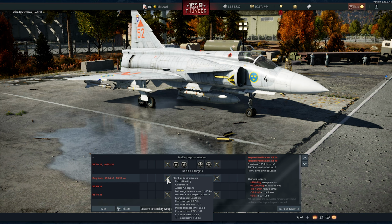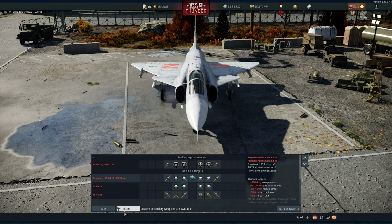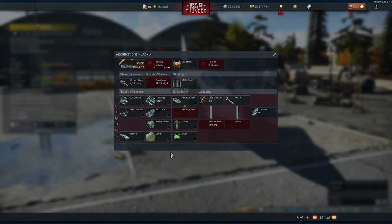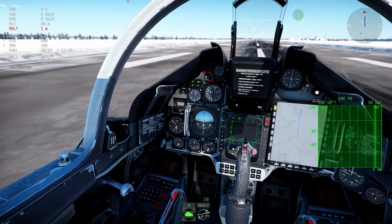But at the same time, it uses a very old AIM-9, right? So there's the question: does it deserve the RB74M or not? I mean, we have aircraft at the same BR that are 4th generation that have that and don't have the Fox 3s, right? So you tell me, what do you think? But anyway, remember the RB99 is an AIM-120, so nothing you see here is very different. So let's do a test flight over here, right, guys?